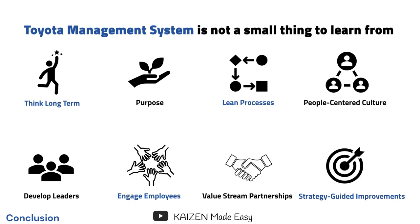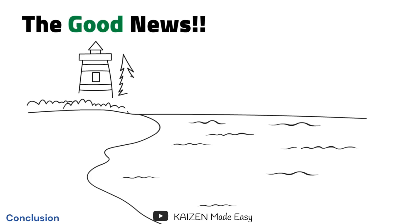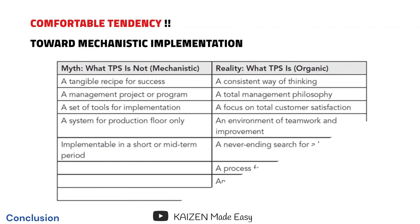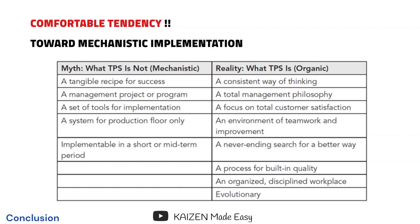Fortunately, you don't have to do this quickly in a single step, and this image is a future vision to strive for, not something you can quickly implement. And it needs to be crafted to be your vision, not a knockoff of Toyota. I have observed a comfortable tendency toward mechanistic implementation. Many companies try to rapidly force-fit lean tools into their operations, thinking they are copying Toyota. Trying to motivate managers with extrinsic rewards and punishments only means they will comply, not lead.